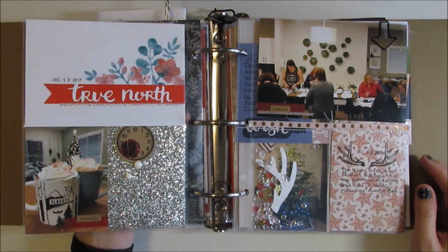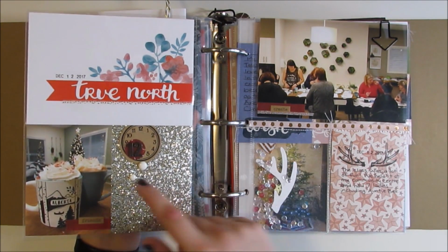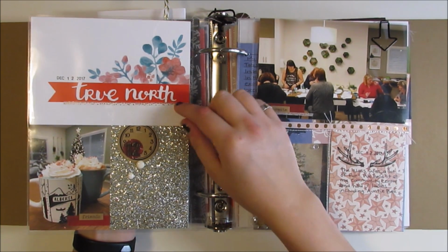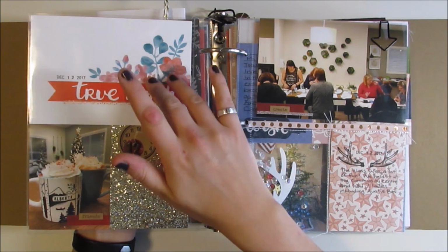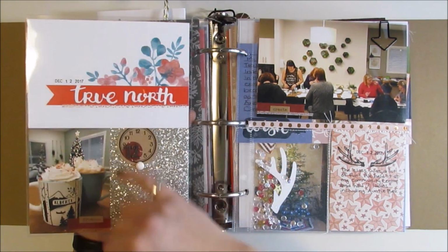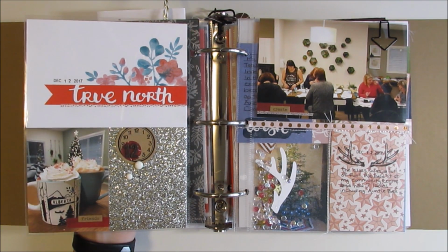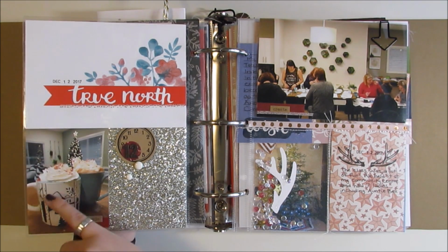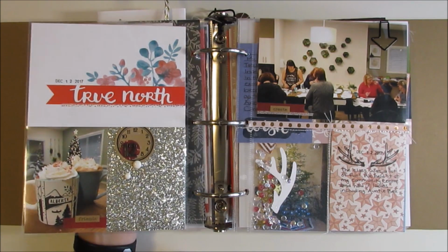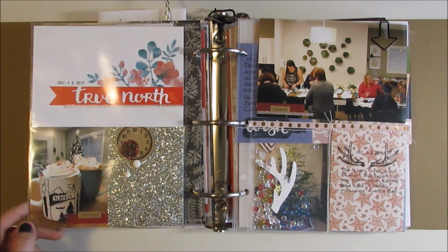On this day, we actually had our Wild Whisper card class, so it was a lot of fun. I used this card from our Strong and Free collection in the summer, so I did intermix a few of those because the colors actually worked really well with this album that I did. This is a picture here of mine and Susie's hot chocolates that we had, and I just love my mug. And this is in our community center, which was decorated really nice, so wanted to include that. Got some glitter paper, and that's December 12th.